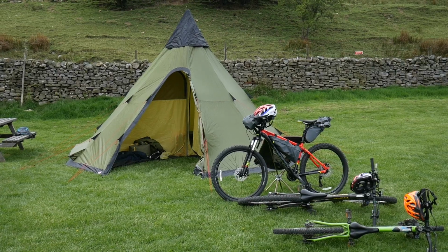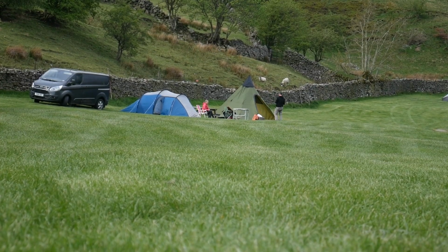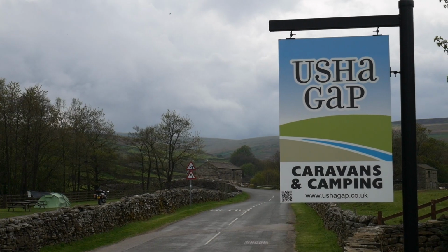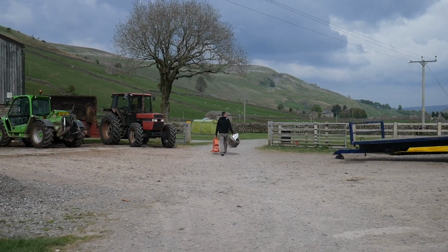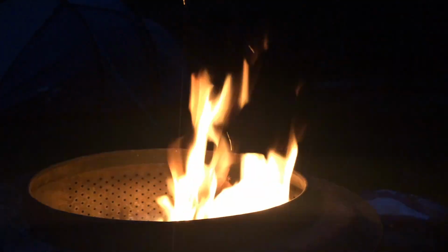So we're all set up here at the campsite. What a glorious morning it is today. We had a bit of rain in the night, but the sun's out shining now, and we're off on the bikes again. But just take a look at this view.